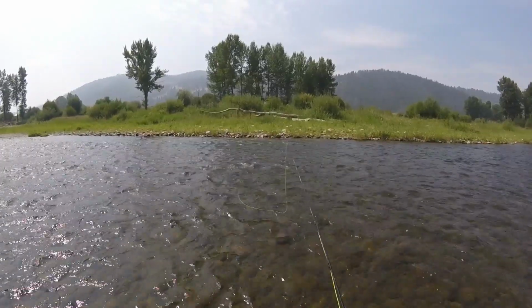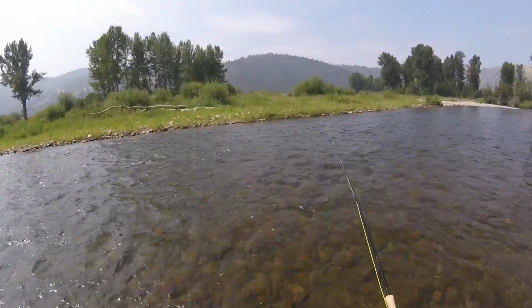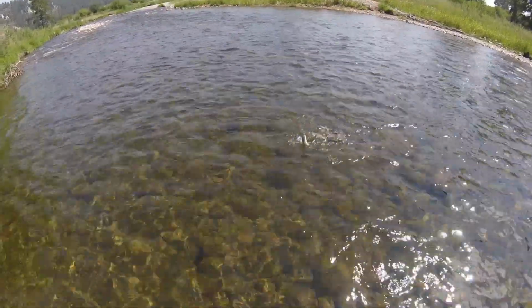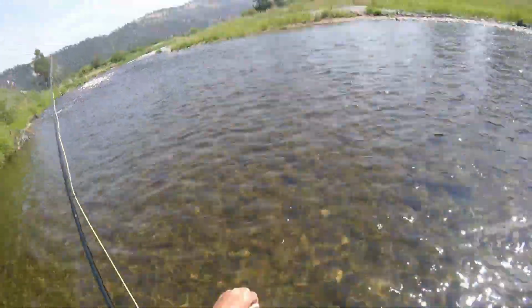Okay, let's see how we do here. Again, cast that there. I got the IOBO again. Hey guys. Picked up, looks like another cutthroat on the big ass ant.